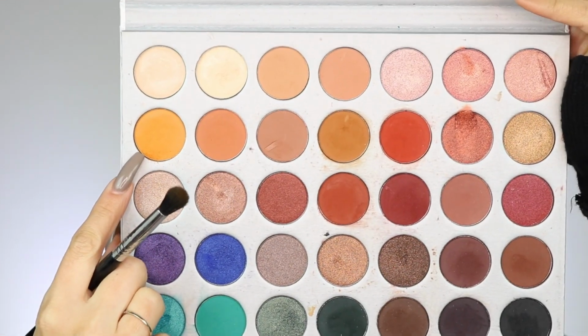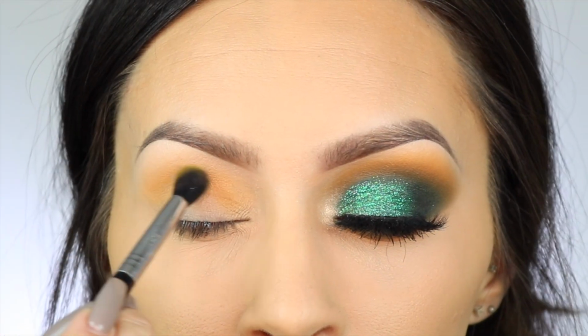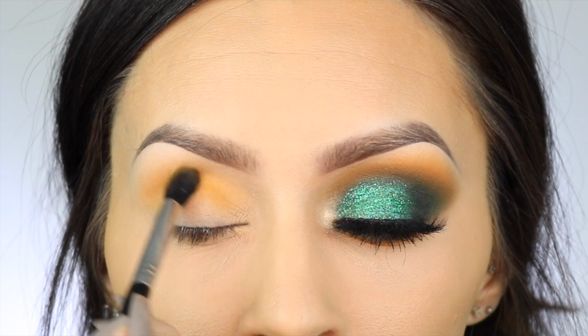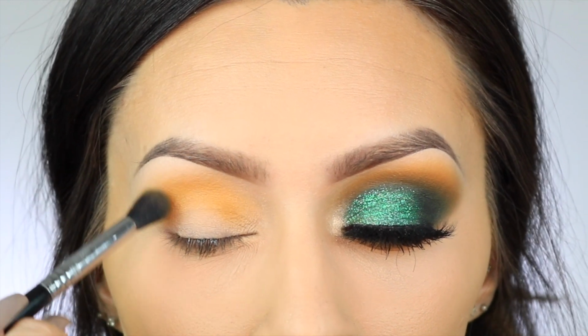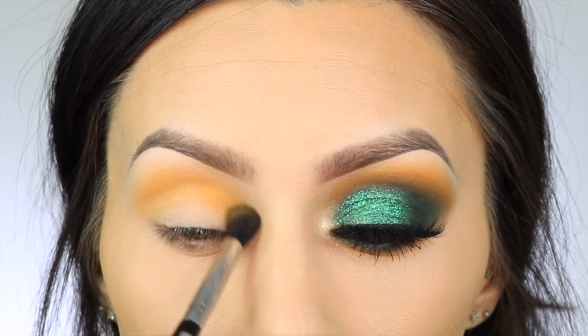So I'm going to be working off 2 palettes today. This is the old Jaclyn Hill Morphe palette. I'm going to take this orange, yellowy orange color, and I'm going to apply that into my crease with the Sigma E38 blending brush. And I'm just going to pack it on until I get the intensity that I want.